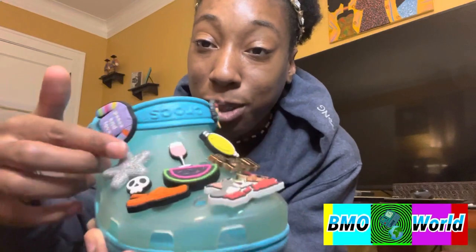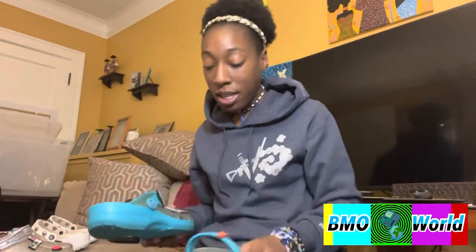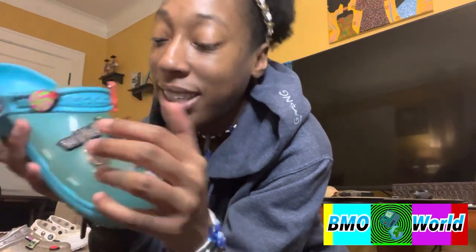Peace and love on the sweater. A cute star. Skull, a croc, watermelon, wine. It says BU. A cute little smiley face with some headphones. Tom and Jerry, because who doesn't love Tom and Jerry? Black girl magic. I got that jibbit from my niece. I love the big old peace sign. I love the heart with the world on it. This says love. This says outside. I got this jibbit twice, I think. This cute little smiley face alien. And that says wild. This little Christmas ornament. Peace sign.